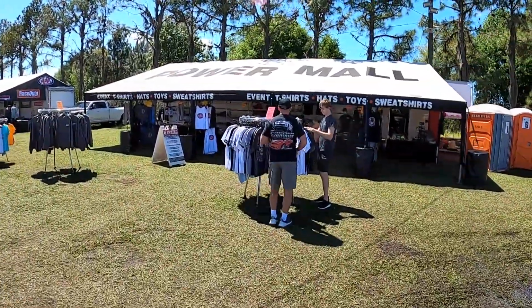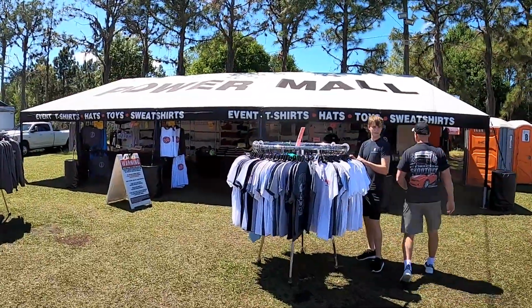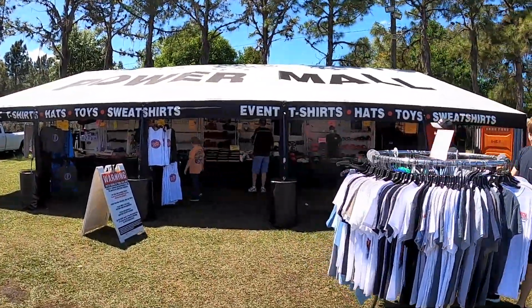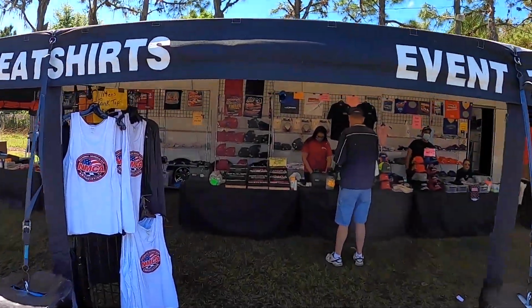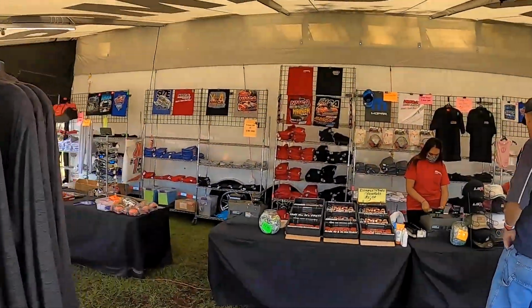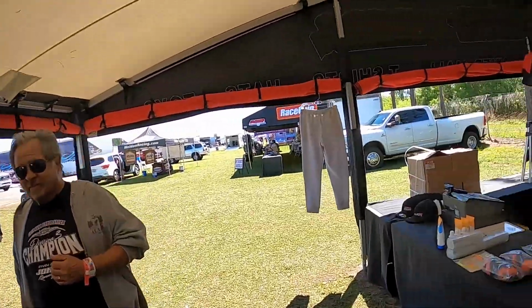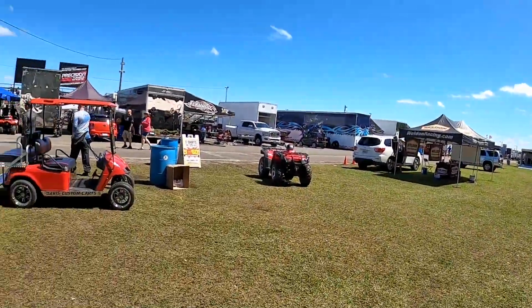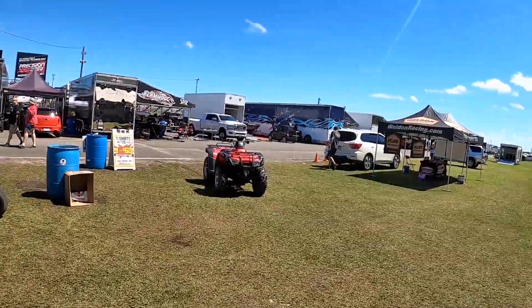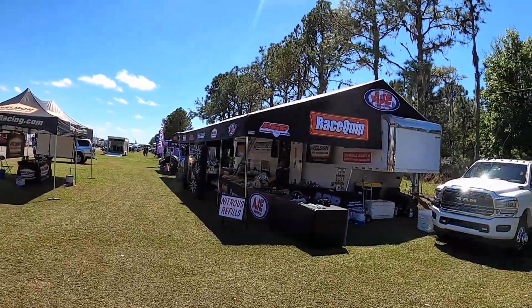And we're here, and as always, NMRA and NMCA guys have the Power Mall set up, where you can pick up all your race day swag, event t-shirts, things like that. This hat I happen to have on came from the Power Mall. Always have nice stuff. And if you're coming to one of these races, definitely pick up one of their shirts. Helps support the whole racing industry.